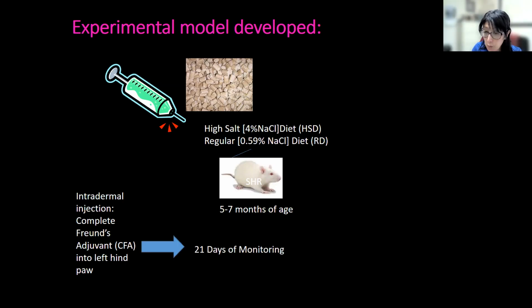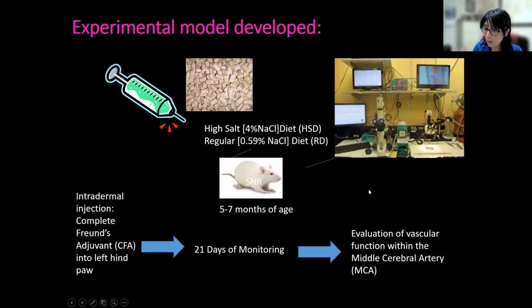We monitored them for 21 days, and we did all sorts of physical tests on the animals to measure the degree of inflammation, systemic as well as paw inflammation. Then at sampling time, we isolated the cerebrovasculature and put the vessels on the arteriograph from Living Systems instrumentation. We studied how the middle cerebral artery responds to pressure and to different vascular smooth muscle and endothelial manipulations.